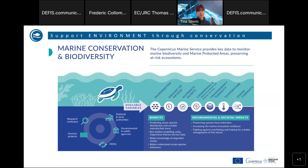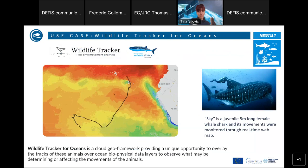This is the way Copernicus Marine Service is supporting the environment through conservation, because it provides key data to monitor marine biodiversity and marine protected areas. And here you can see several different variables that are important to marine conservation and biodiversity. Next slide, please. And one of the examples is a wildlife tracker for oceans. So this is one of our use cases.